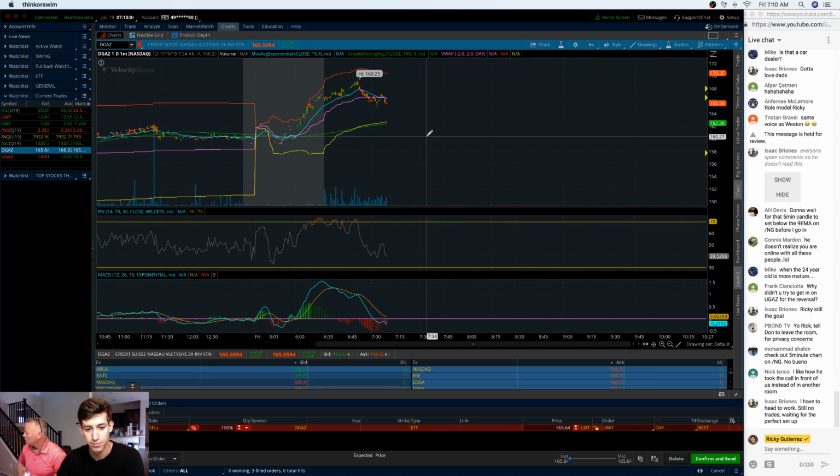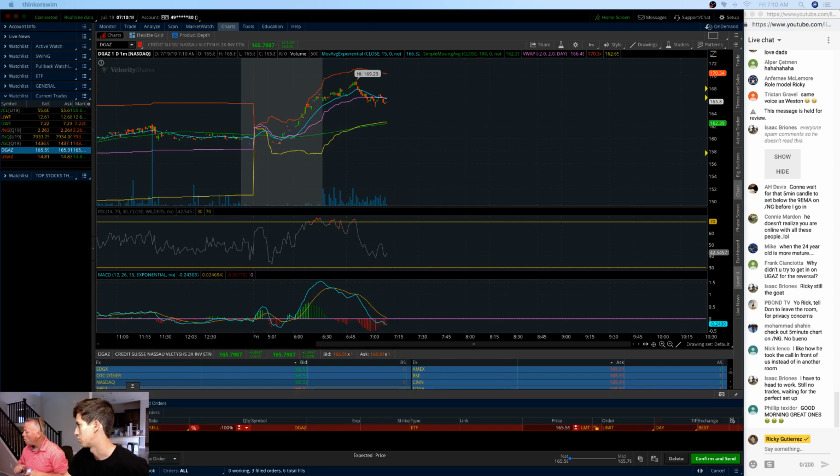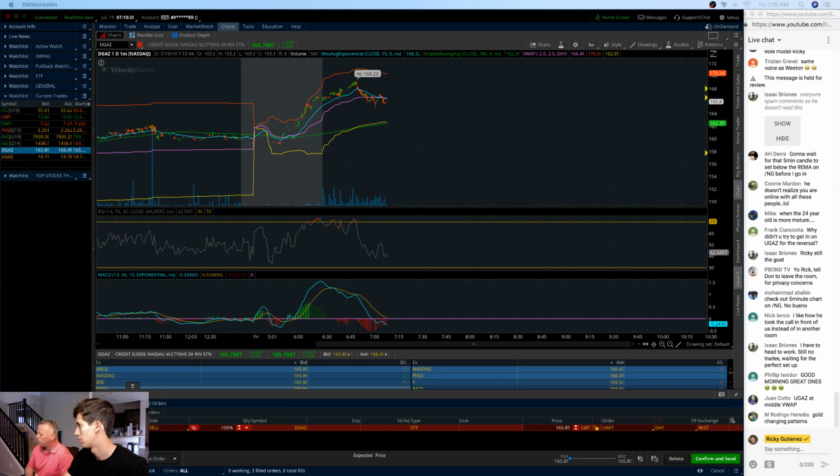Let's see. So where are we at? It's pushed back up. It's beginning to push up, so it's pretty much a little fake out. We'll see if it does a double top here and then actually begins to sell off, or if it's just going to continue to uptrend. Here we go, pulling back down again.